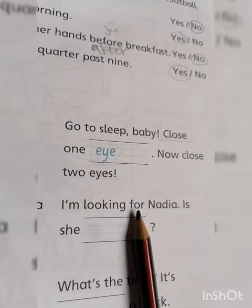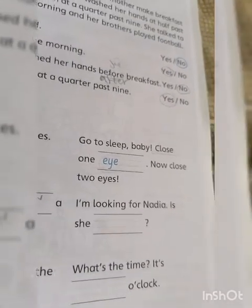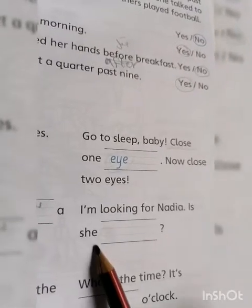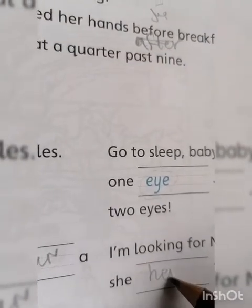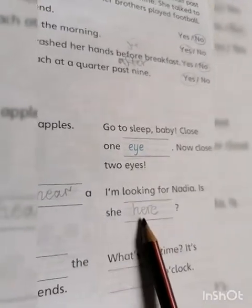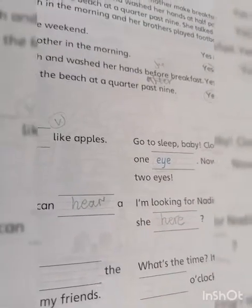I'm looking for Nadia. Is she here? Naturally it will be here. Is she here? This is the suitable word for this sentence.